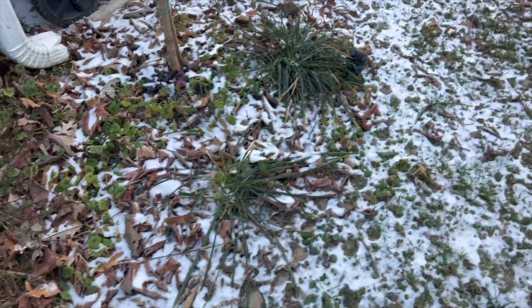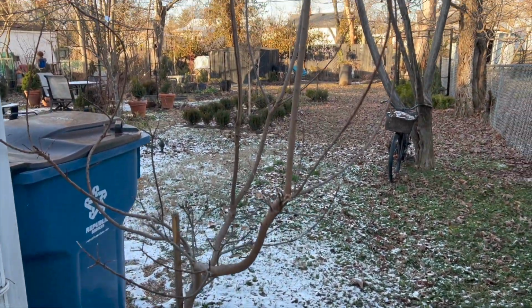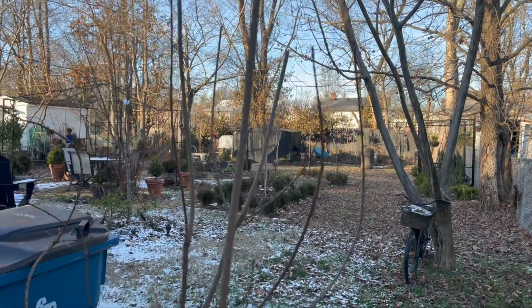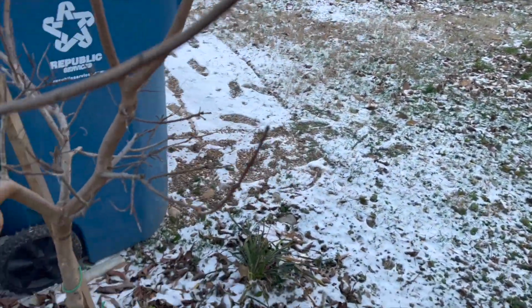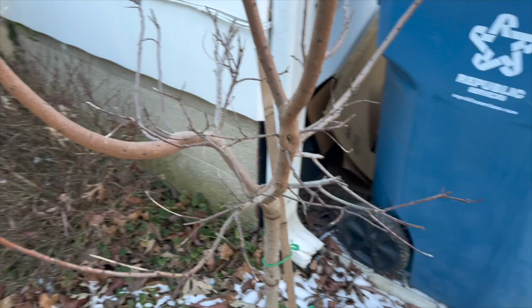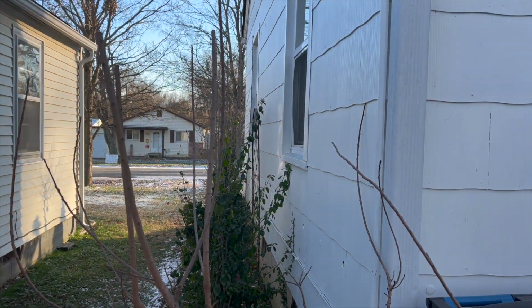And then on the corner here, I have a smoke bush that I did cut down because the deer had eaten a lot of the branches and it was uneven. So I cut it down to even it out.